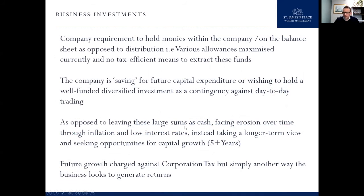So, next topic, business investments. There are certain situations where businesses may not wish to withdraw money that's sat within the company on their balance sheet. It may be that they're saving for something in the future, or we've already made use of all of the allowances and tax reliefs, and it's just far too punitive to withdraw money from the company at this point. And actually just retaining the earnings on the balance sheet might be a good strategy for a time.